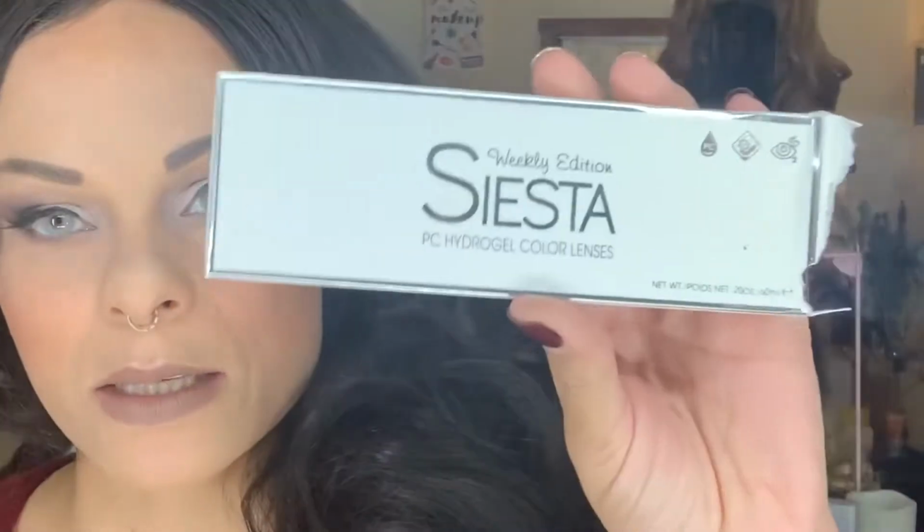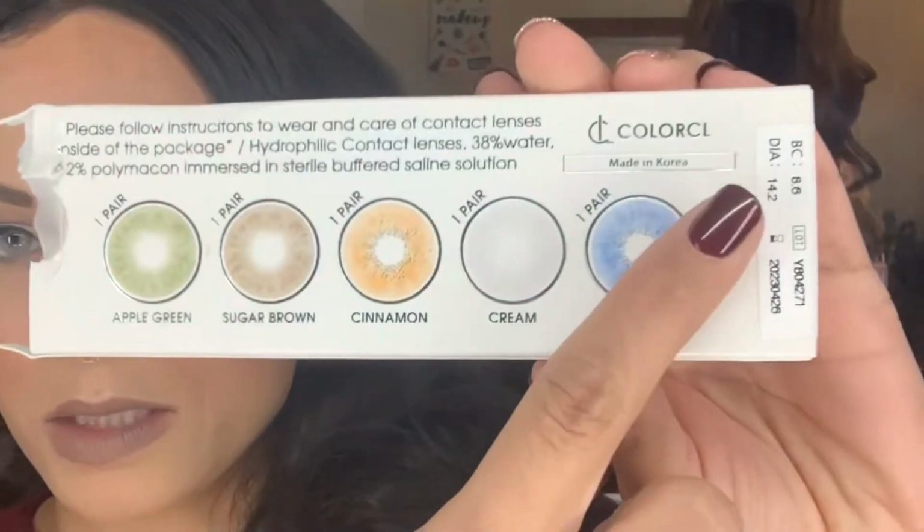Oh, by the way, I am wearing contacts today, and I have these Siesta Weekly Edition contacts from Color CR, and I'm wearing these ones, the cream. I have a few videos on color contacts. Nobody seems super interested in it. So I just thought maybe I'd just include it when I wear them in whatever video. So that's that.